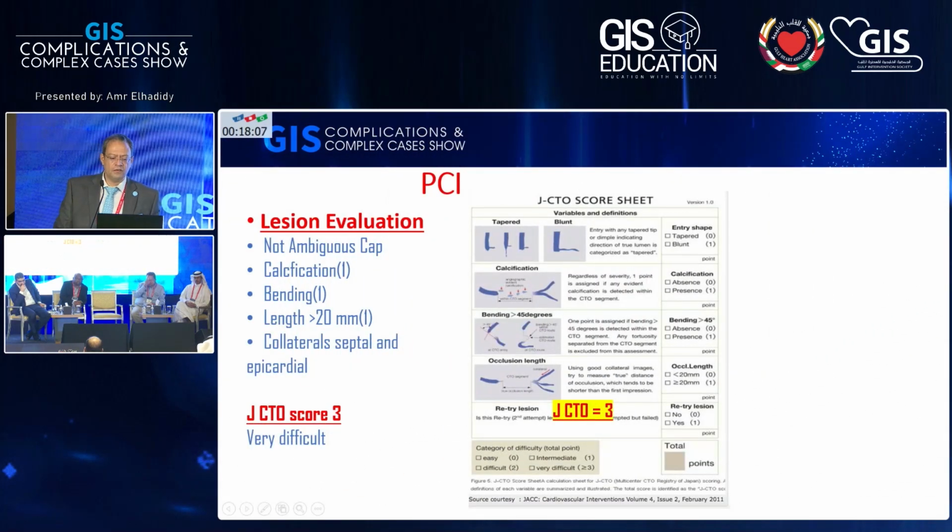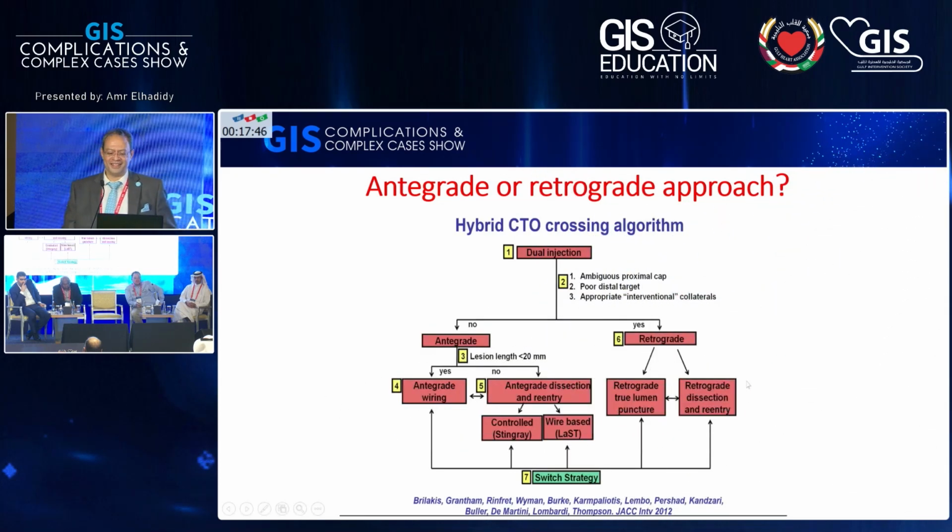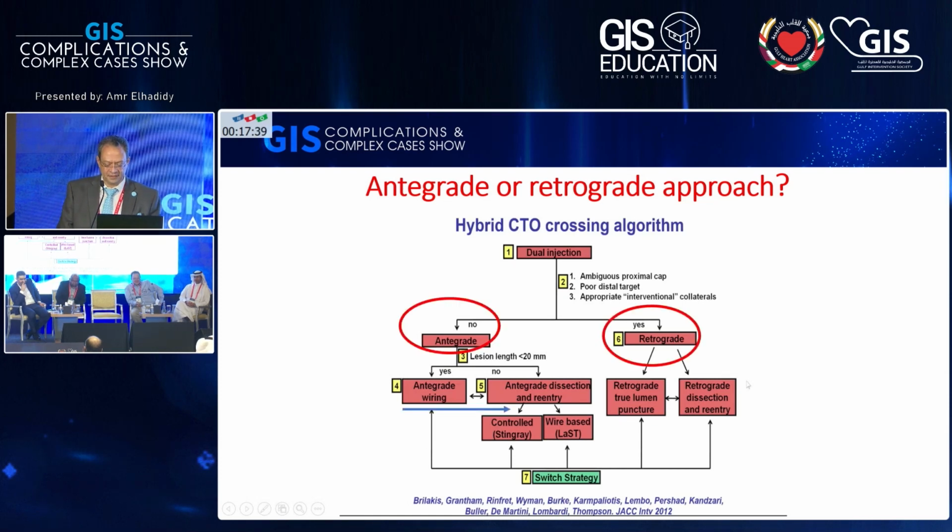If you look at the Japanese CTO score, there is an ambiguous cap, heavy calcification, bending, length more than 20 millimeters, and for the collaterals we have some good septal and some epicardial. The Japanese CTO score is 3, so it's a very difficult scenario. When you look at the approach, we know the hybrid algorithm: we will try to go antegrade, and if we fail, we can go retrograde.